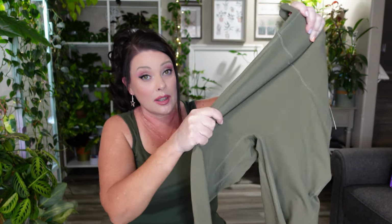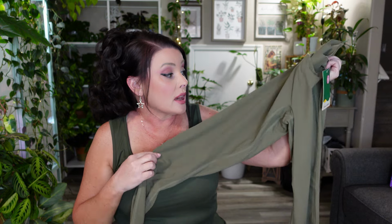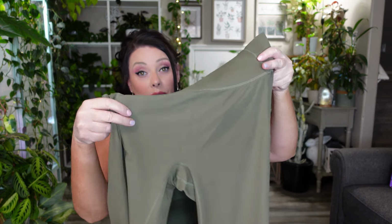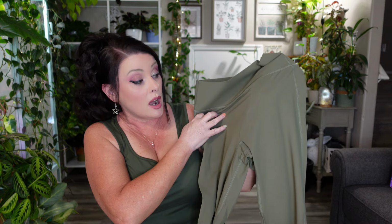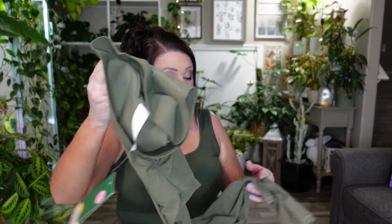I really do like how they feel, and they are very, very stretchy. I really like this color too. I think it will go with a lot of things. These ones also don't have the line down the front to show off stuff that you don't want to show off. So I thought that was really nice that they have the flat panel there in the front. But I'm really excited for these ones.